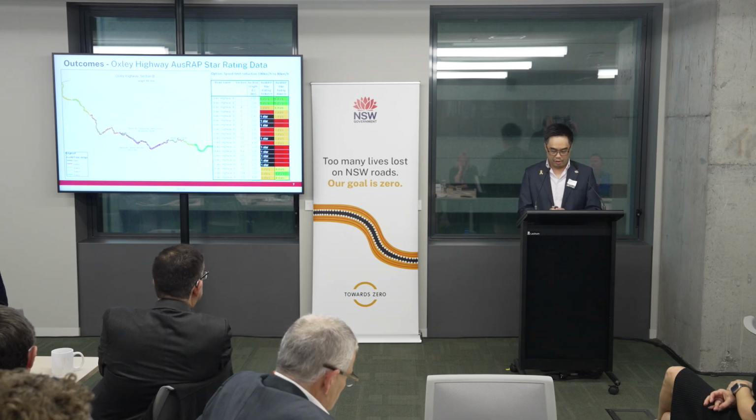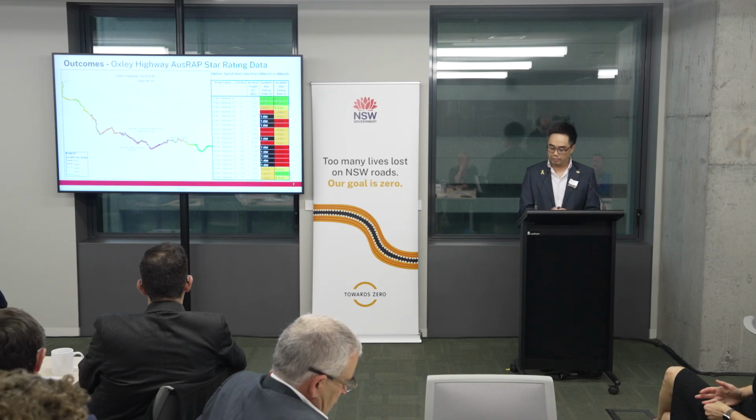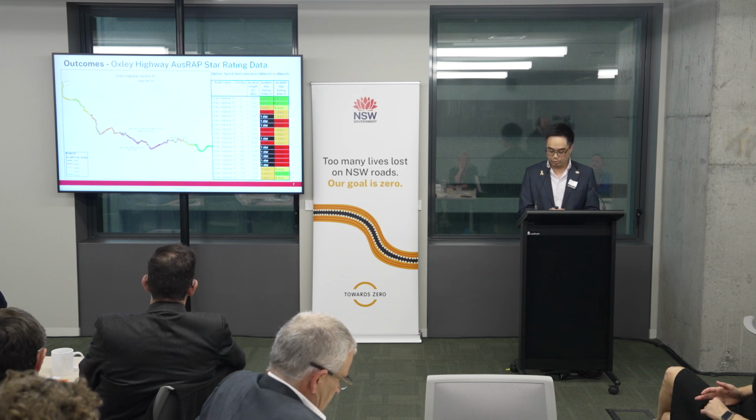So we use OSRAP star ratings to benchmark the safety of the Oxley Highway. The star ratings help us move beyond just crash history and proactively assess where the risk lies. This predictive approach is increasingly becoming a standard KPI metric in all transport road infrastructure projects, especially for motorcyclists on preferred routes like Putty Road and Thunderbolts Way.